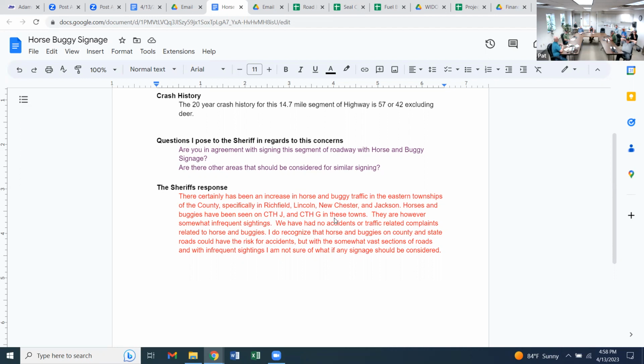There's also a lot of curves, and I'd like to see something there to warn drivers, especially around those sharp curves. You can put a sign there, just to let people know, hey, there are Amish buggies here. And when you get north of E, you get into those curvy areas on G as well, where it would be warranted to put an Amish buggy sign. I also might point out, east of here, where there are a lot of Amish residents, you see Amish buggy signs everywhere.